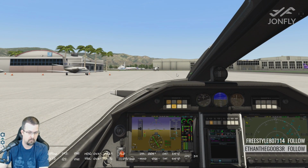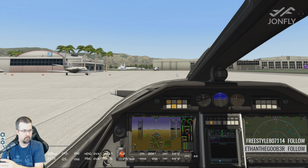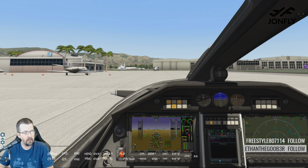Victorville Tower, November 1 2 1 Alpha Whiskey on the 45 for right downwind 17. Roger. Continue return heading 260. You bet. 121 Alpha Whiskey, thank you. Runway 17, clear to land.